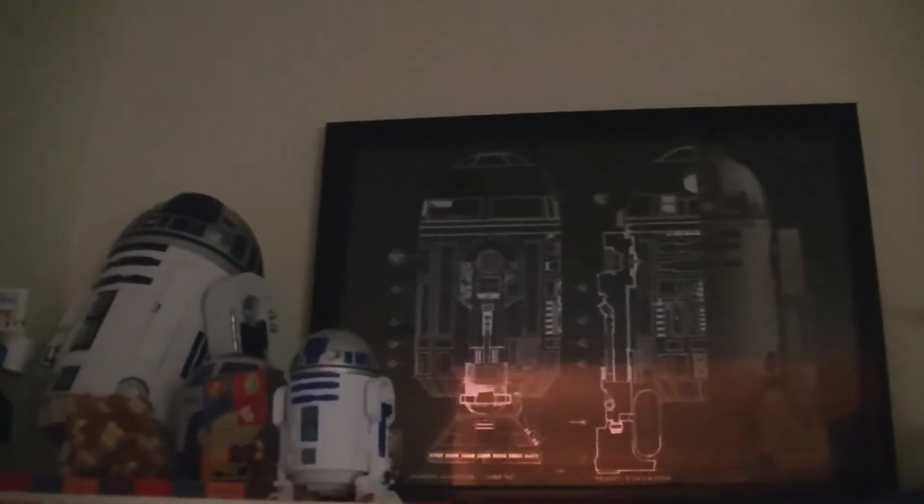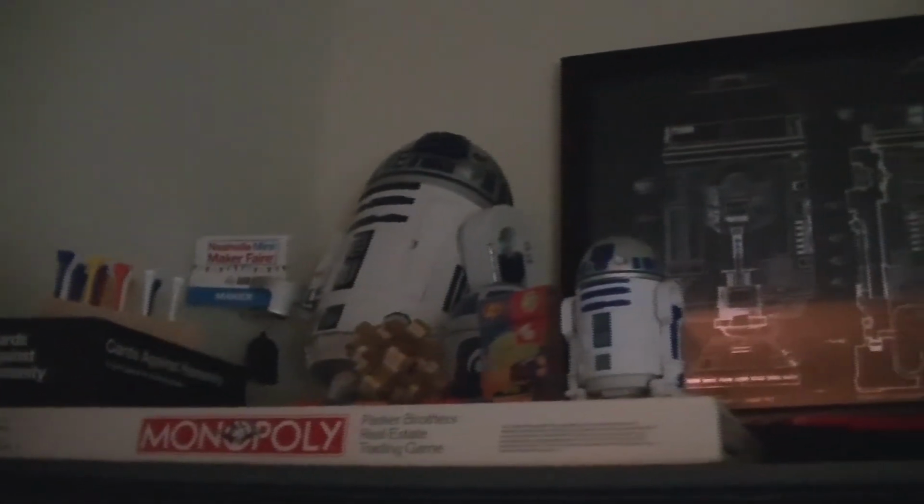I've got my R2-D2 stuff because I'm building an R2 slowly but surely. So there's the robot R2, there's a big diagram of him, there's the Bop It R2. I got some board games and stuff, Monopoly and Cards Against Humanity, because I like to piss off my friends. And I have a Nerf gun up there, and that thing makes cool lights on the ceiling.